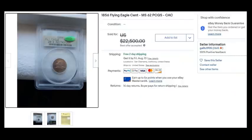So as far as how much it's sold for, this one also, a best offer was accepted. The original ask is $22,500. This one was sold by Gallets 1905, and they're in California. Beautiful coin, and one in which you don't see that often.